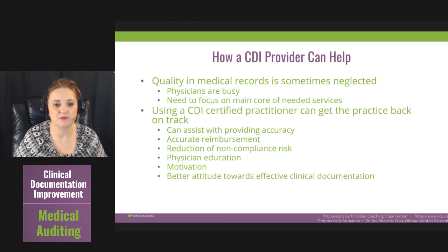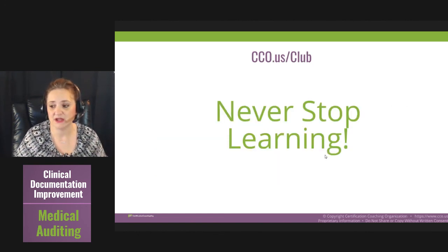You can make sure that they can provide the accuracy that they need, that they can help you get accurate reimbursement, and that reduction in non-compliance risk is a goal of yours. Physician education, they've got to be able to do that in a way that doesn't agitate the provider. Motivation, their personality also is going to play a huge part. And that they are on board with the team. The team effort, I think, is very important. So that's going to wrap us up.